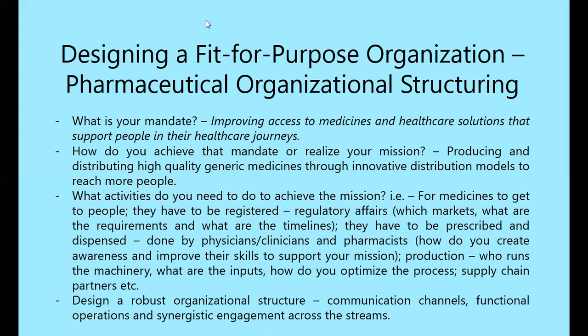If you're a community pharmacy, then how do you achieve that mandate? To realize that mission to support the patients in their journey, you need to stock medicines that serve their need. They're diabetic medicines, they have a high burden of diabetes in that region. You need to stock diabetic medicine. You need to stock diagnostic machines and equipment, like for example, the glucometers that we use, to ensure that patients who have a risk can monitor their blood sugar levels. So are you stocking them?